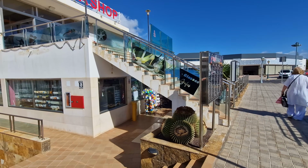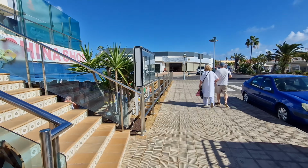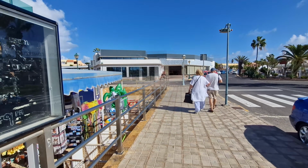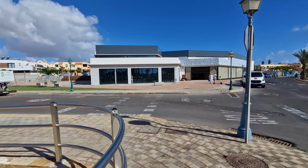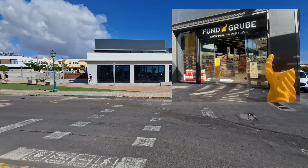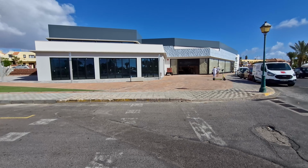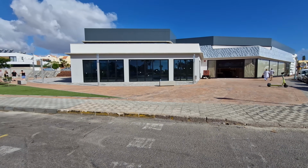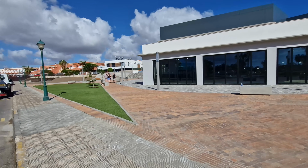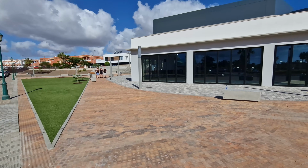And then here is the new development, which is going to be a new retail unit. So this unit is going to be Funde Grube, as we all tend to call it if you're from the UK. And yeah, we'll get across, have a look. As I say, they're still working on it. It's going to be quite a nice shop, and they've also taken out all of this area and landscaped all that, made it look pretty decent.